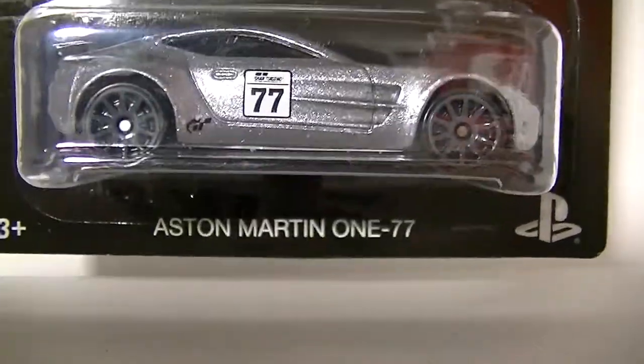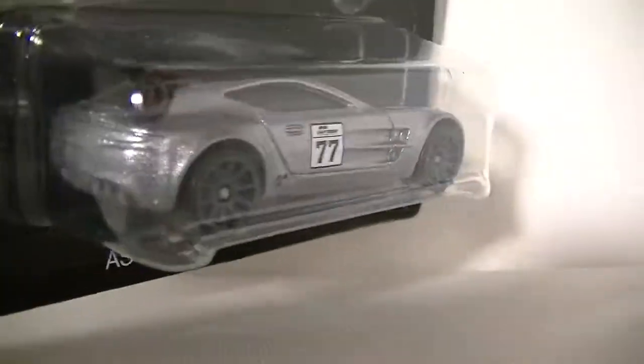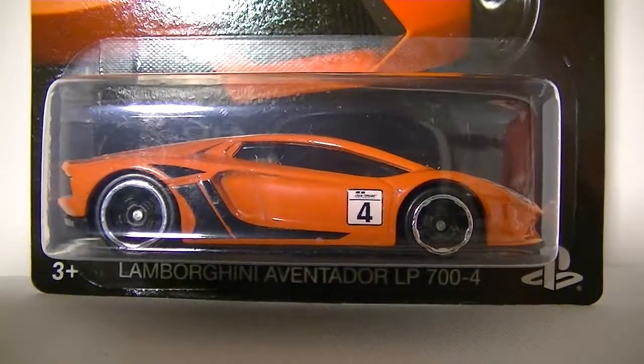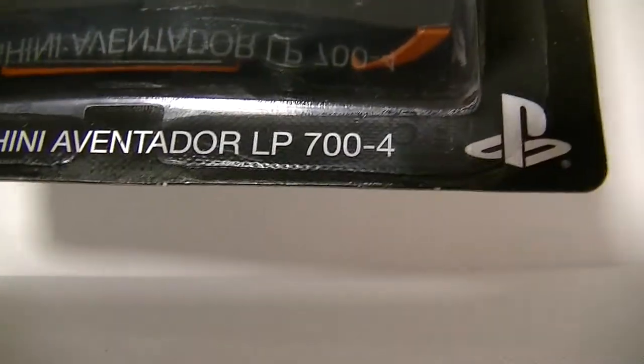Another one, Aston Martin 177. Pretty sweet. Probably the best looking deco of this car so far, because it's not used very much. And last but not least, from the set, the Lamborghini Aventador LP700-4. Yeah, I got it right. Okay, just making sure. Pretty awesome. Got a mix of older castings and then some fairly new castings.